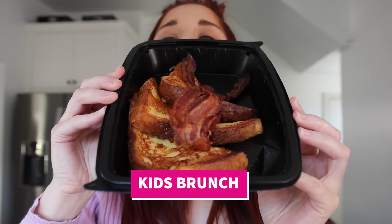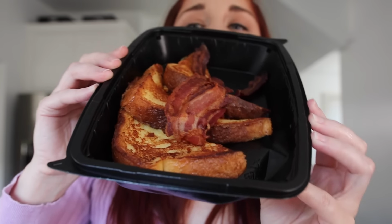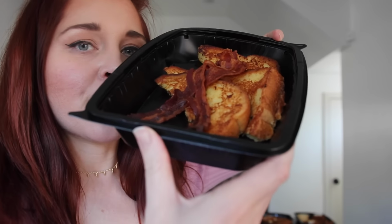So this is the kids' French toast, and to be honest, this is enough food for me. This looks like my perfect breakfast. I mean, maybe you want some eggs or something, but I feel like this is the perfect cure for a hangover if I've ever seen one. And this French toast is different than the other French toast I've had so far, so I'm kind of excited. Oh my gosh, just as good.